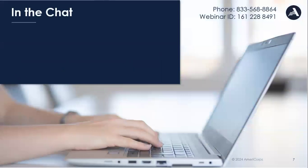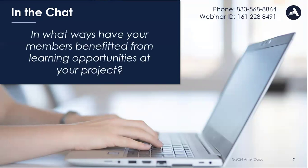So we'd like you to share some of your experiences around member skill development, again using the chat. If you don't see the chat panel, move your cursor. You'll see a little speech bubble icon in the tray at the bottom. Select that icon and that will open up the chat. And please be sure to send your response to everyone so that others on the webinar can see what you contribute. So our question here is, in what ways have your members benefited from the learning opportunities at your project? We'll give you about half a minute here, and we'll look for your responses to come in.